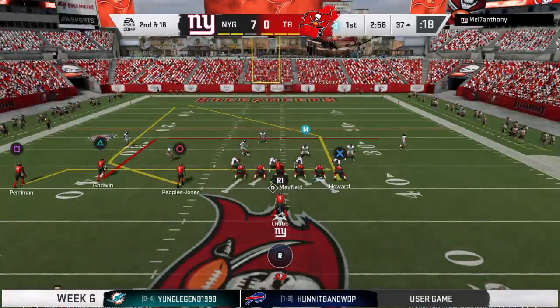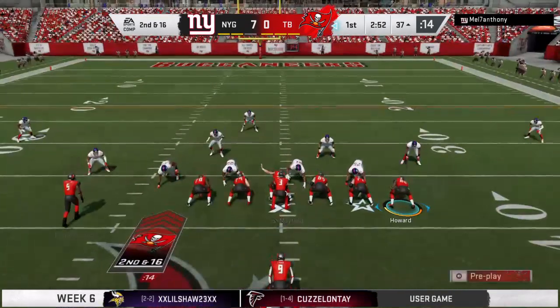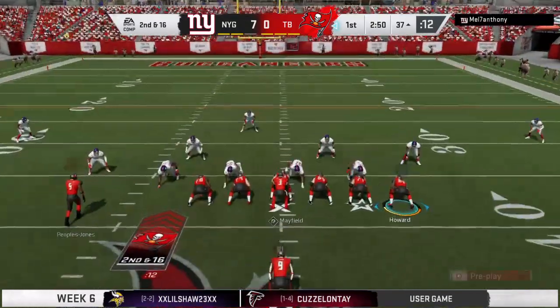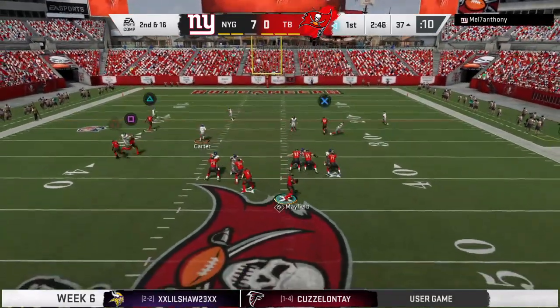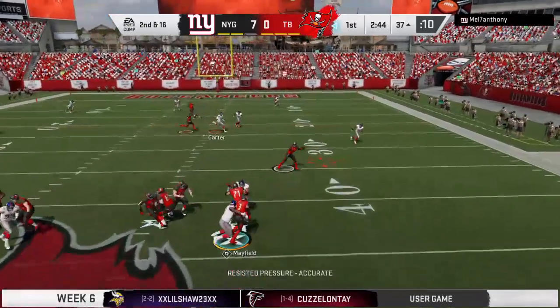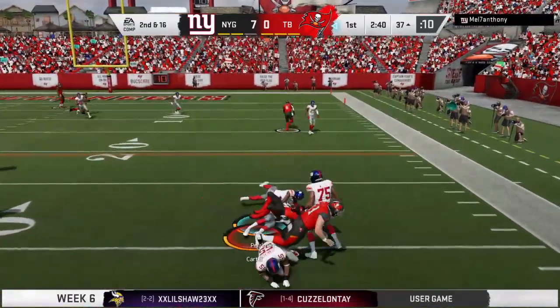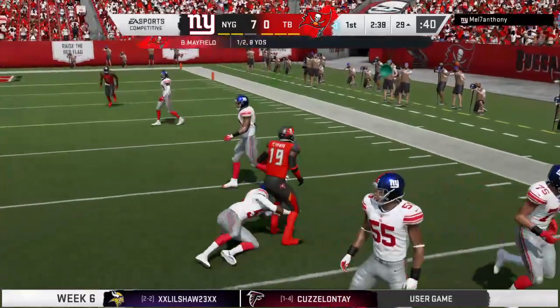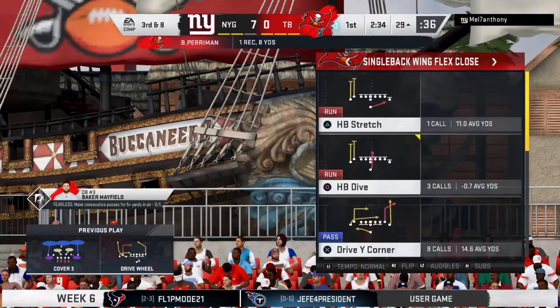So 2nd and long, and got to be careful not to fall out of field goal range. Throwing, Mayfield. Throw right side to Perriman, and it's caught. A nice move he had, but can't break away. And he's brought down just inside the 30.